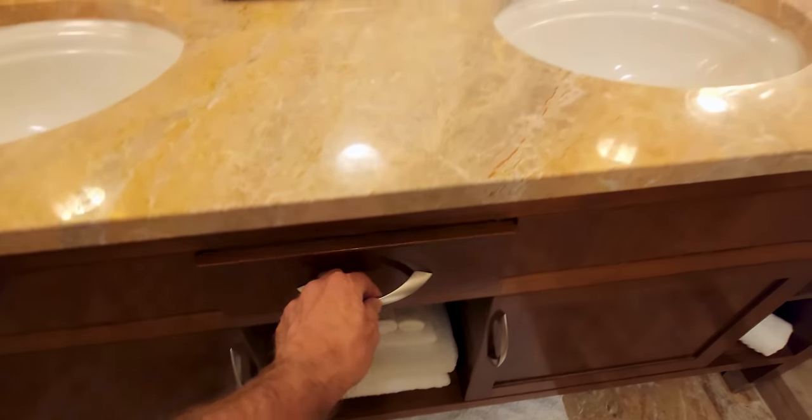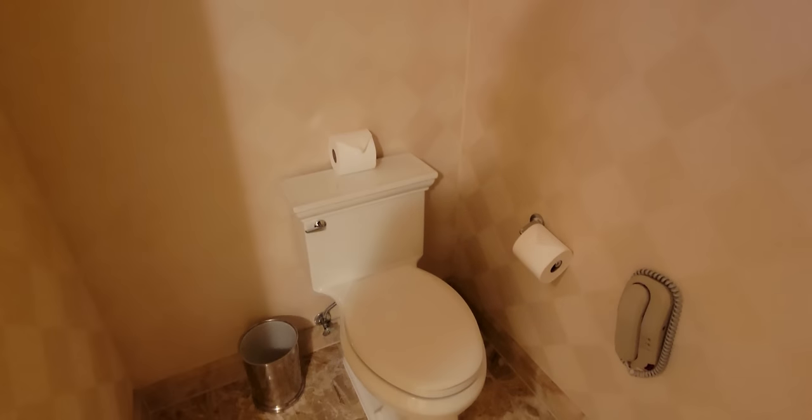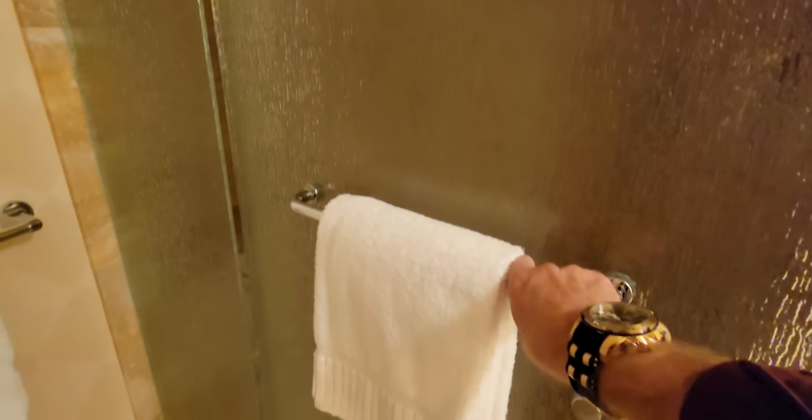Oh. Another landline in the bathroom. Gotta check out the shower, of course. Steam shower again. Where's the one for this guy? I don't see it. You guys see it? I don't see it. Oh, it's probably over here.